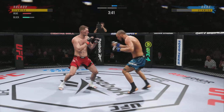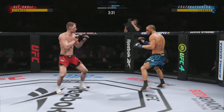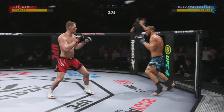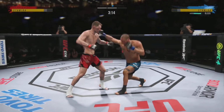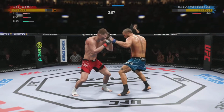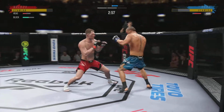Nice straight punch. Starting to do some really significant damage to the body here. Another strike lands there. A little bit. Visibly limping here. Combination lands for him. It was hard to see a miss in that sequence.